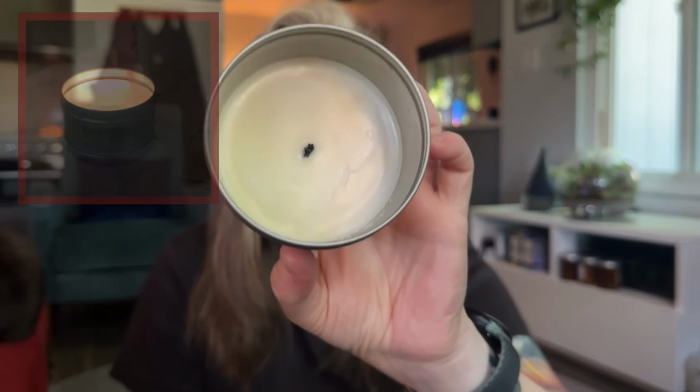I also tried using it in a hurricane, and that didn't help. I shut the door, and that didn't help. I just couldn't smell this at all on warm, which is disappointing because, like I said, I absolutely love the fragrance, and honestly, on cold, this was one of my favorites, so I won't be rebuying it.